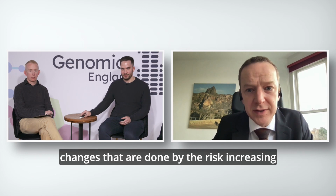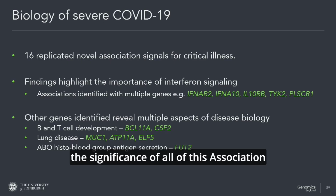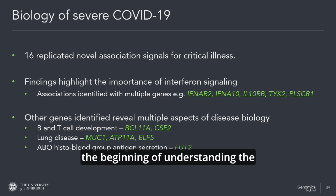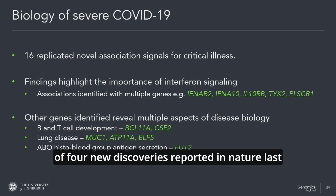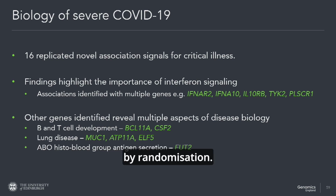So I think it's fair to say that these are very fresh data, and we are still at the beginning of understanding their biological significance. And of course, unlike the previous set of 4 new discoveries that were reported in Nature last year, there are 23 robust replicated genes in the latest data, and numerous other genes that are implicated by GWAS and Mendelian randomization. So there is much that we have not yet explored about these new findings. They are, of course, in the public domain on medRxiv, so anyone in the audience who wants to can dig into them and draw their own conclusions.